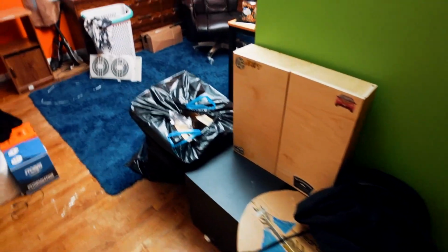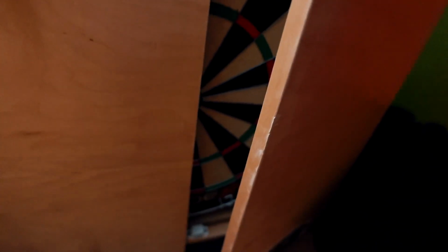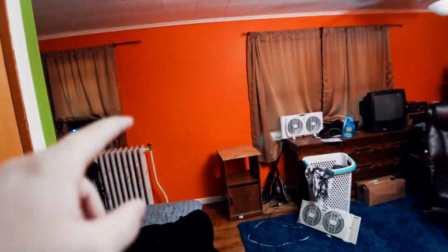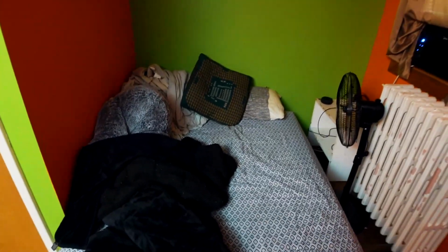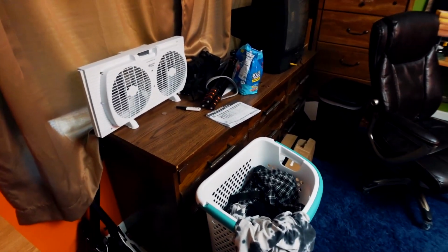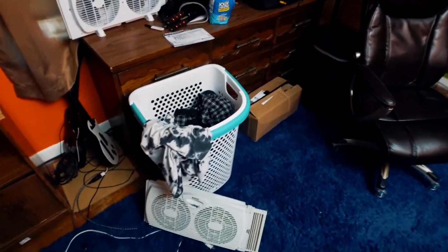Right now I haven't gotten this set up yet. This is actually a dartboard, so if we open it, you can see on the inside. I'm gonna put that right about there. It's not fully set up, but it's good enough. But yeah, here is where I sleep. This is my bed and stuff. This is where I sleep when I'm tired. I got this huge dresser inherited from Nick Rocks. This used to be Nick Rocks' house when he lived here like 2 or 3 years ago. He lived in this house forever. This used to be his room, so now it's my room. So I know this room pretty well.